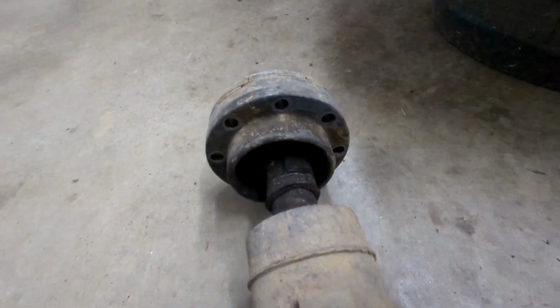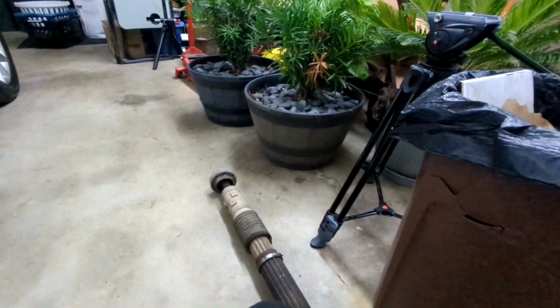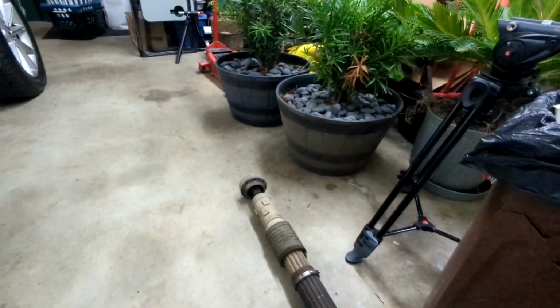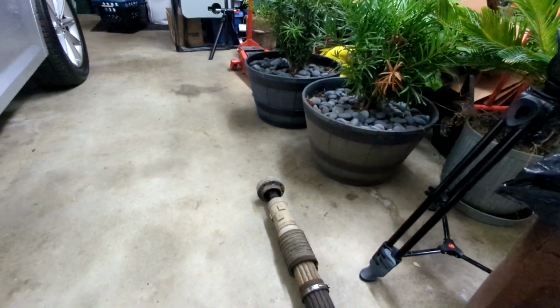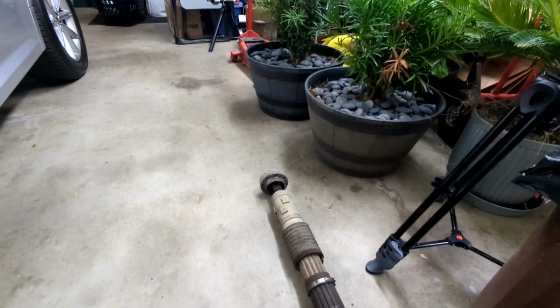Now, I wasn't really prepared for this, but there is no rubber boot on that CV joint at all. There is nothing. It's exposed to the weather. The grease is dry, if it has any at all. And that's what was making the noise.